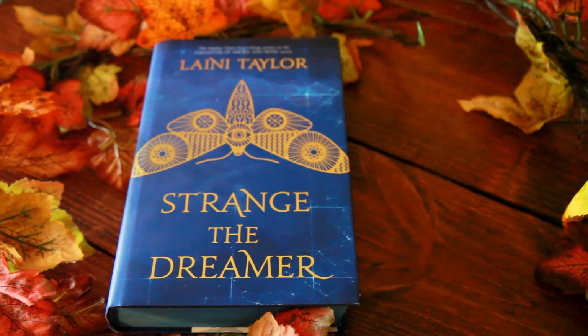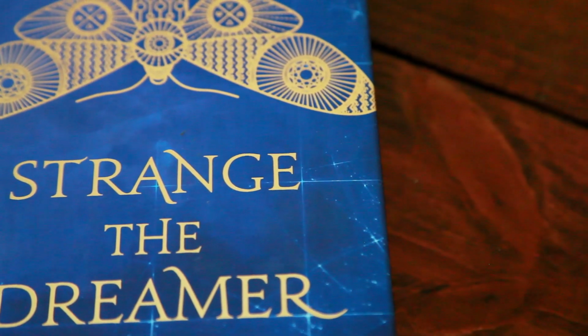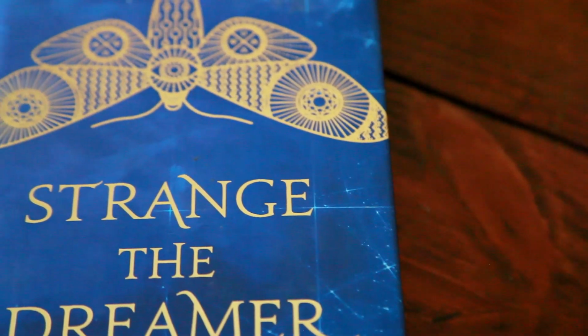It also has blue sprayed edges and just the back of it is beautiful. I love the cerulean blue. Is that the right color? I don't know. And the gold and just how simplistic but how intricate it is. I just think this is a stunning cover.